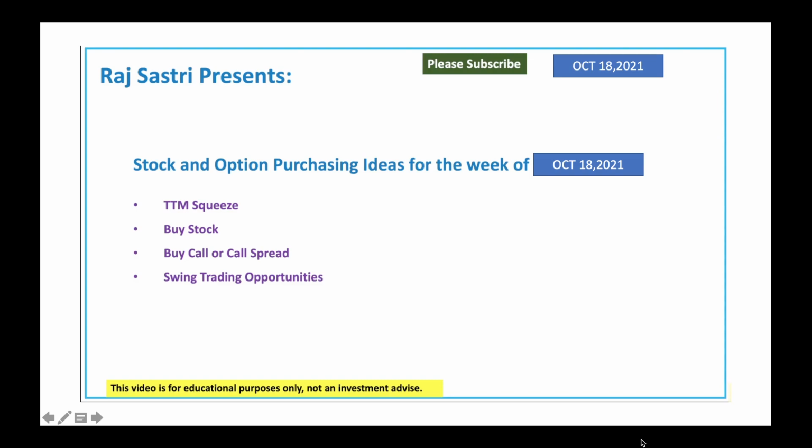We will talk about trading stocks and options using the TTM Squeeze indicator by John Carter. So with that, let's jump in here and look at the big market picture.